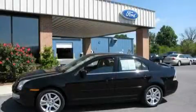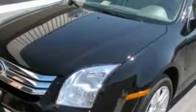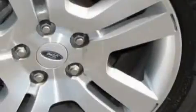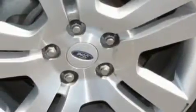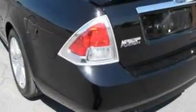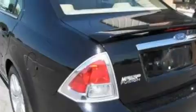This is a 2007 Ford Fusion. It features a 3.0-liter six-cylinder engine, a six-speed automatic transmission, and all-wheel drive. Its top features include a power sunroof, air conditioning with automatic climate control, a six-speaker audio system, a CD player, a traction control system, side curtain airbags, and this vehicle has fewer than 9,000 miles on the odometer.